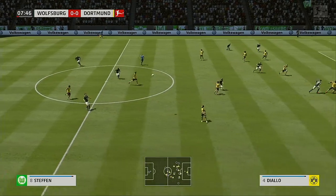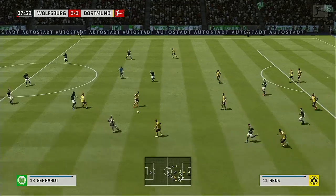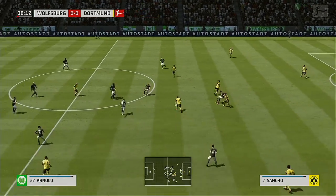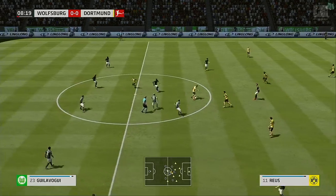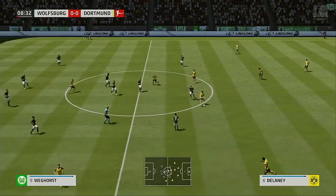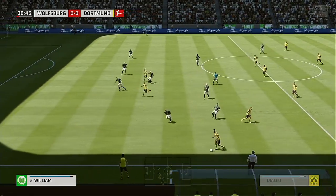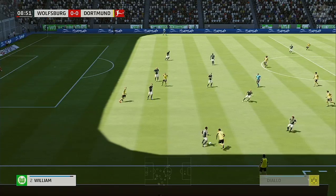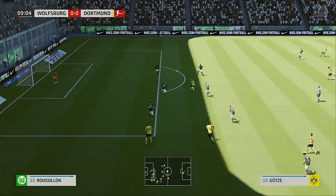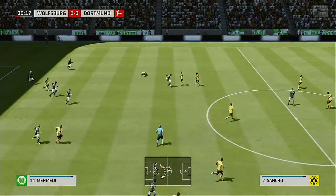Robin Knoche. Now Guerrero. Marco Reus. Axel Witsel. Reus. Axel Witsel. Delaney. Rafael Guerrero. I think the wide man's got a chance here. There's space out near the touchline. And they get it away. Excellent control in a tight area.